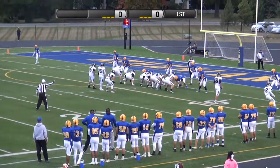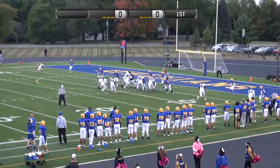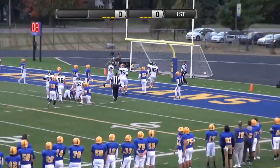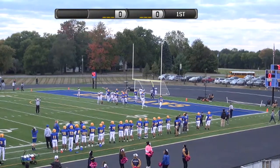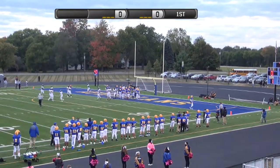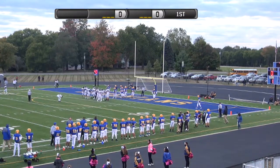Alex Hernandez, number 99 is Schrader. Fake the pass and the handoff is to Winkles, and he is in over the left side for a touchdown. That was a nice play, well executed by the Tigers. Great fake.